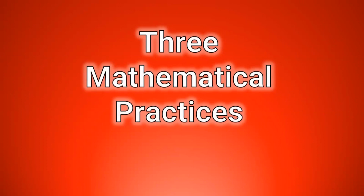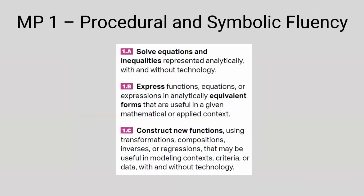All right, so the three mathematical practices. Mathematical practice number one is procedural and symbolic fluency. And so this practice has three skills in it. So skill 1A is solving equations and inequalities analytically with and without technology. Also 1B, which is expressing functions, equations, or expressions in equivalent forms, both in a mathematical or applied context. And then 1C, constructing new functions using transformations, compositions, inverses, or regressions that may be useful in modeling context, criteria, or data, both with and without technology.